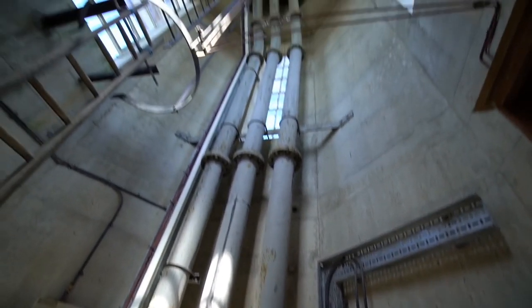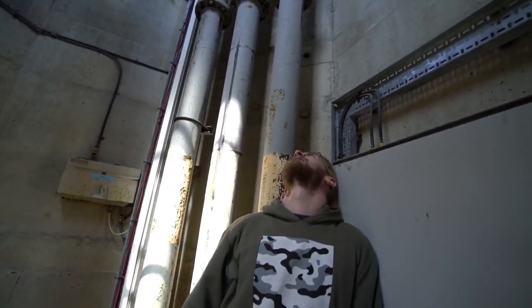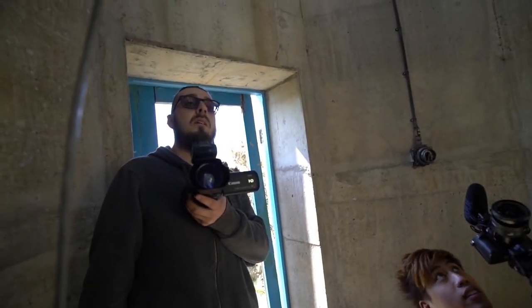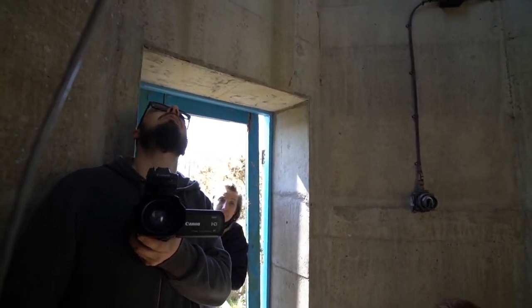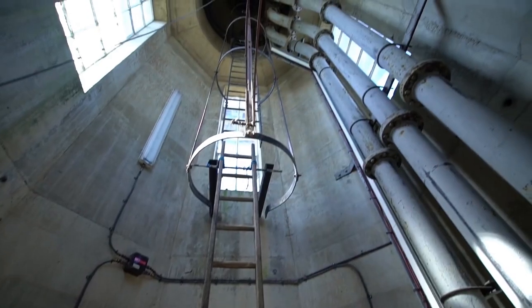This is the first time I've not seen you climb. I know, that's true. But not when it's unstable like that. It's not unstable. It's as strong as ours is. How high is it? I'm not very good with distances. It's high. It's a good 100 foot, that. It's about 200 foot all the way. You can see it all at the top.